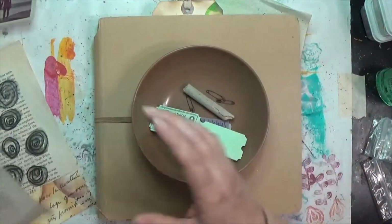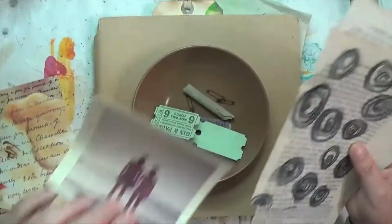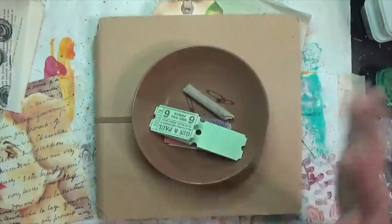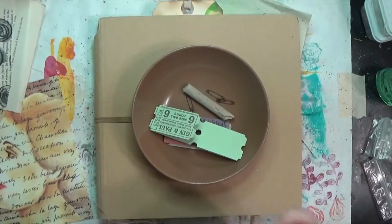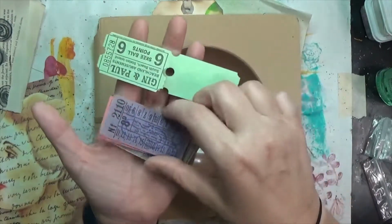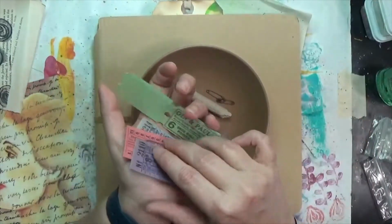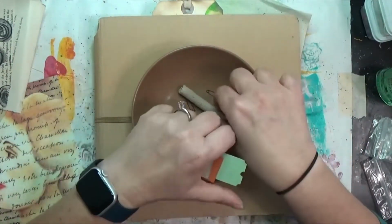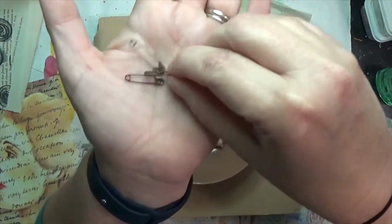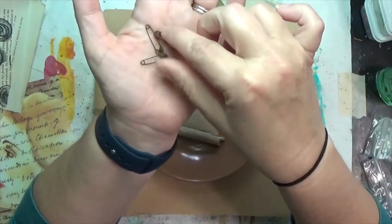Something vintage: I've got some vintage papers here, and this photo is definitely vintage. I've got some papers I'm going to collage with, and I'll probably pull in others. Then a ticket: I've got this collection of different tickets here, and they are all vintage as well, so that goes in several different ways. And then something rusty: I've got all kinds of rusty stuff, but I've got a couple of rusty safety pins here that maybe I'll pull in. If not, maybe I'll find something else.